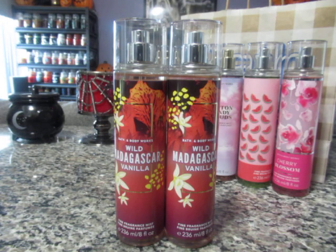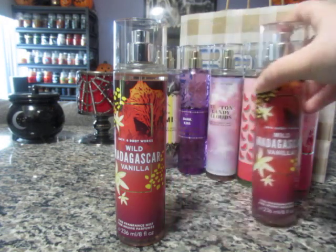I feel like it's a good transitional fragrance to wear from summer to fall as well. But of course you can wear any of these fragrances any time of the year. I'm actually very tempted to pick up a 3rd bottle, but we shall see. Right now I'm satisfied with the 2. So that's Wild Madagascar Vanilla.